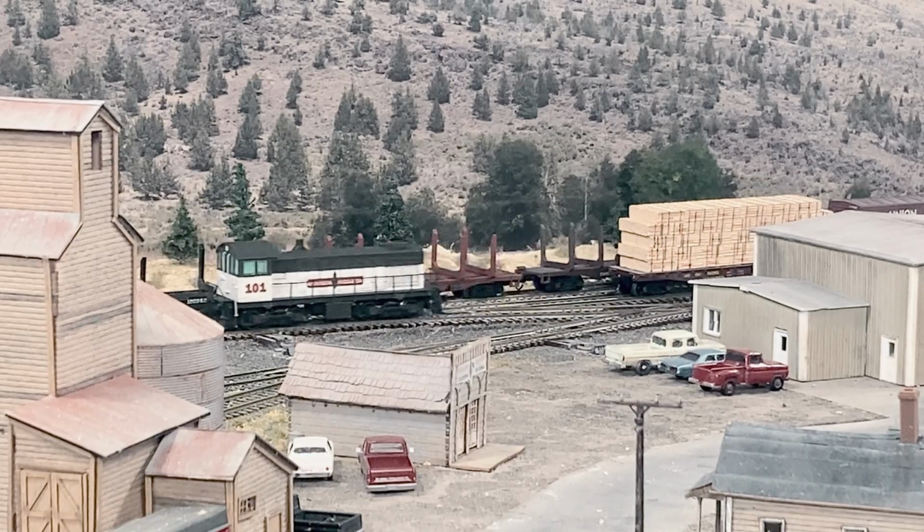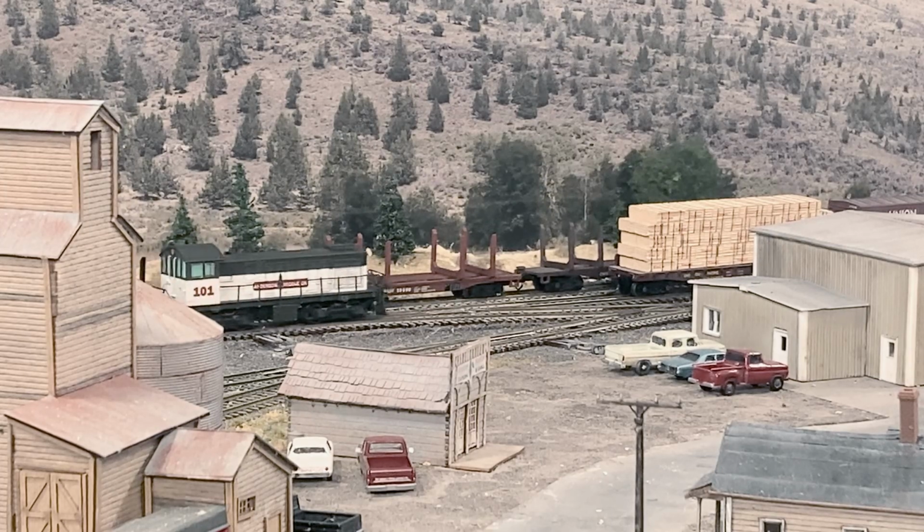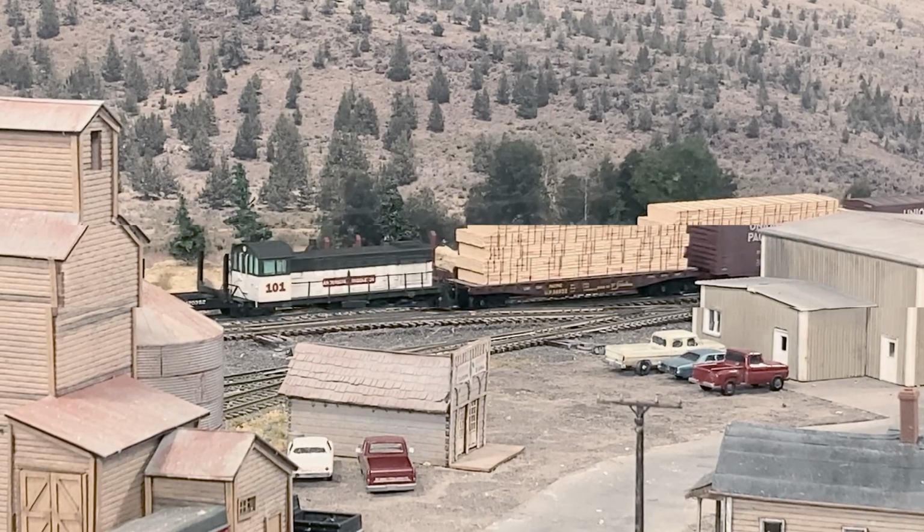Now that we got the lumber mill pulled and spotted, we'll go ahead and grab all our poles and take them around to the head of the Y, switch out the NPs from the UP, and then go to lunch.